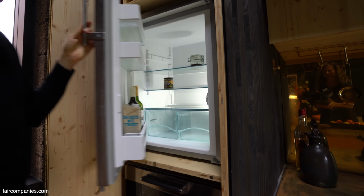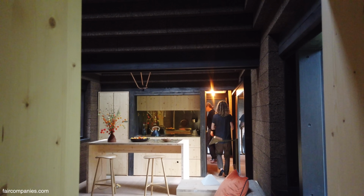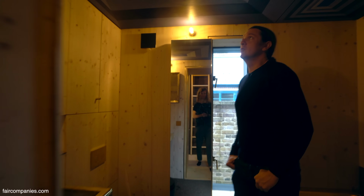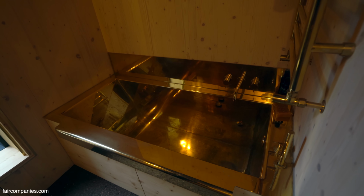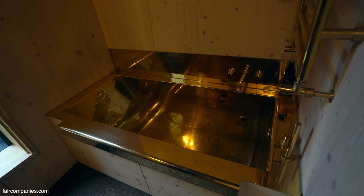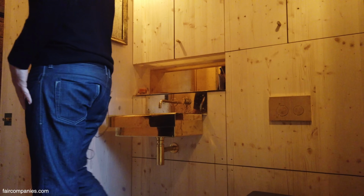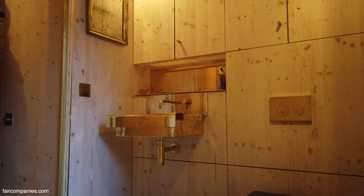There we go. I think that's a bit of water. Yeah. So this is a bit more fruity and playful than the rest of the house architecturally. So again, you can see solid brass bath suite. It's just unlacquered brass, which is a material that will last for ages and can just be recycled at the end of life. So rather than your typical bathroom suite, which would possibly be a mixture of ceramics and maybe a plastic bath and that sort of stuff.